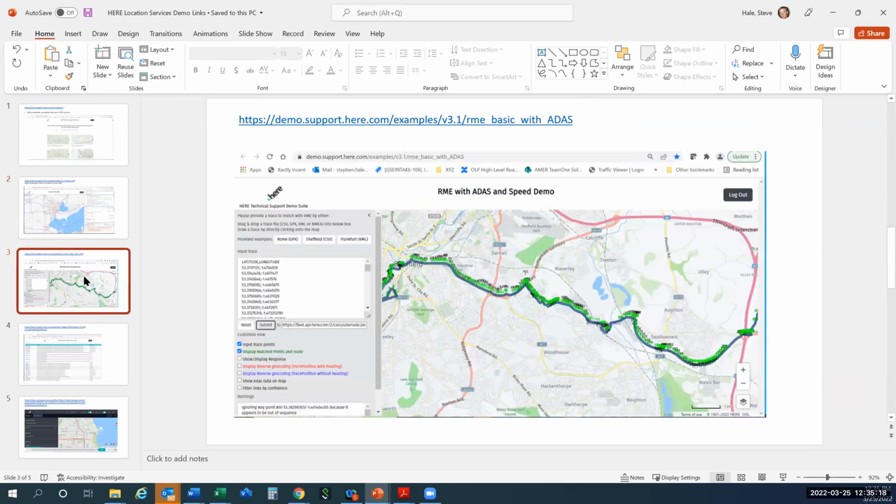Additionally, we're going to look at an RME with ADAS speed demo. RME is route match extension. We talked a little bit about the concept of route matching. If I've got a GPS trace with X amount of points as shown here, the idea is to return what was the path or the road network most likely route that was taken?